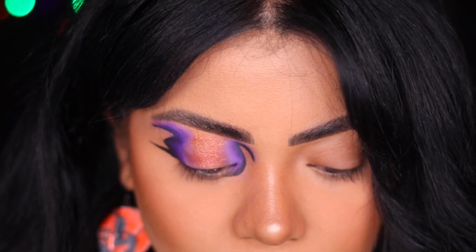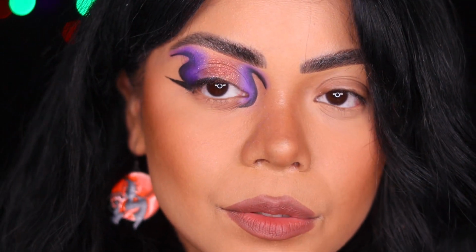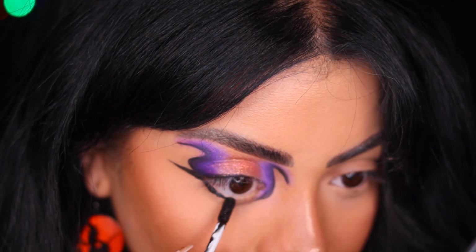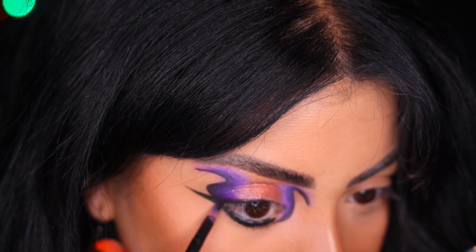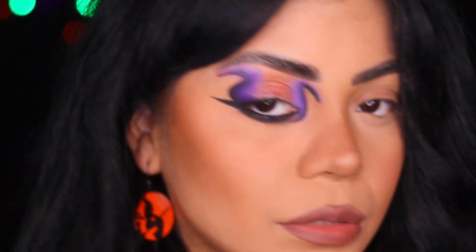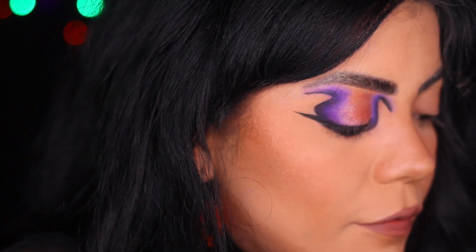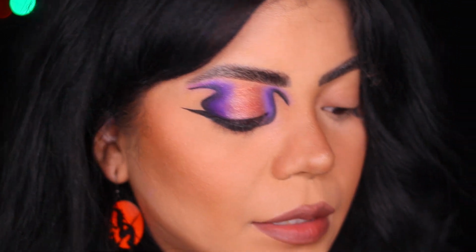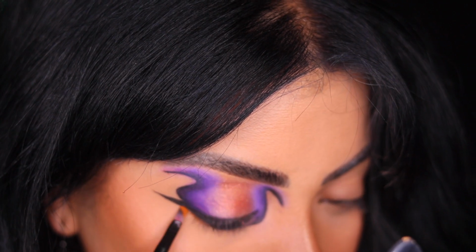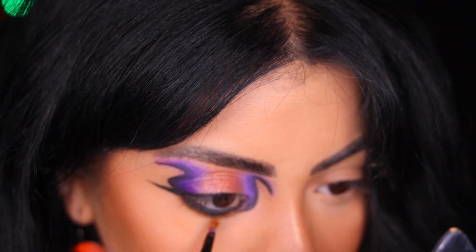For my lower lash line, I want it to be a little bit smoky. So I'm gonna take that Art of Darkness, and I'm just gonna drag it right along my lash line, connecting it to that wing, and then just smoking it out. And I wanna add some more orange. I'm gonna incorporate some more orange. So I'm gonna take this orange shade from the Blends palette. It's the shade Barely. And then I'm just gonna blend that underneath that black. It's very subtle, but it's gonna tie in with the lip.